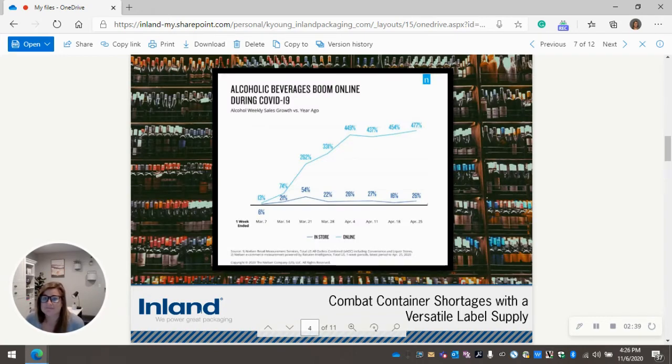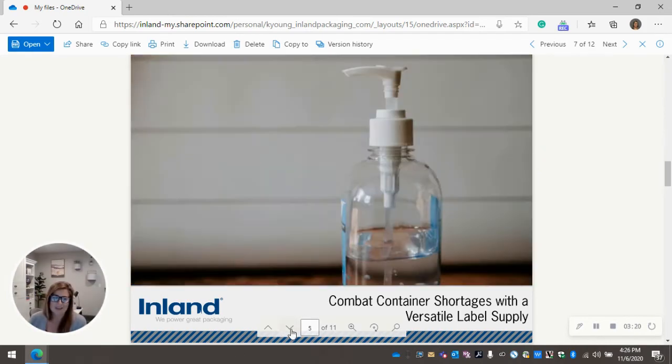Now, this chart right here is not going to be shocking to anyone who's been living the year of 2020. It's showing us a different perspective in terms of how people were purchasing these types of beverages. So we topped out at a 477% increase from 2019 to 2020 at the end of April. Again, not surprising to anyone, but obviously we can attribute much of this to the container shortage when we're trying to combat a 477% increase. We'd be silly to not think that this is a huge indicator.